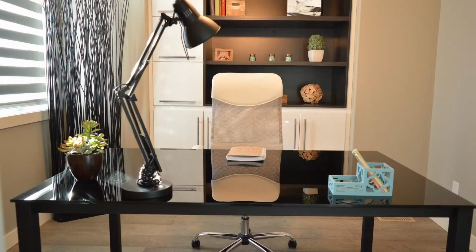Another hint is if you have a big enough space, position your furniture so that it's floating. That's a staging term for furniture that's not just up against the wall.